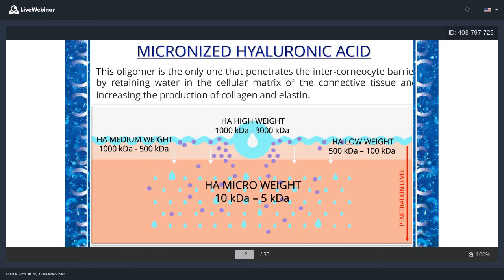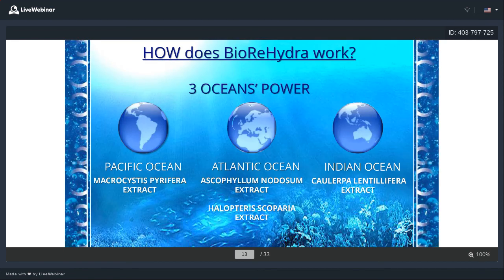We have high hyaluronic acid, which is going to cause this occlusion, the feeling of the moisture on the top of the skin. Then we have the medium weight hyaluronic acid. And the most important for me, the micronized hyaluronic acid. As you know, it's really, really important for the dermis. So all the collagen, elastin could develop, it could be healthy. It also prevents the process of glycation, which is cross-linking of the collagen fibers, which causes them to be brittle and break easily. But once we have a lot of the moisture in the skin, the collagen and elastin quality is much better.